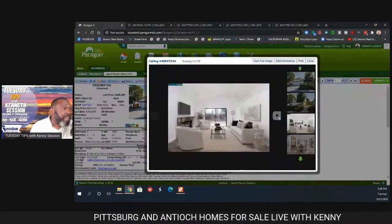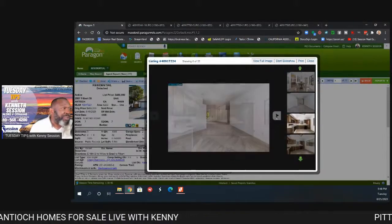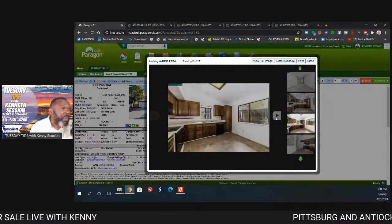$60,000 to $70,000 will get you something like this in Antioch. And again, these are active properties. This house has been on the market for 7 days.